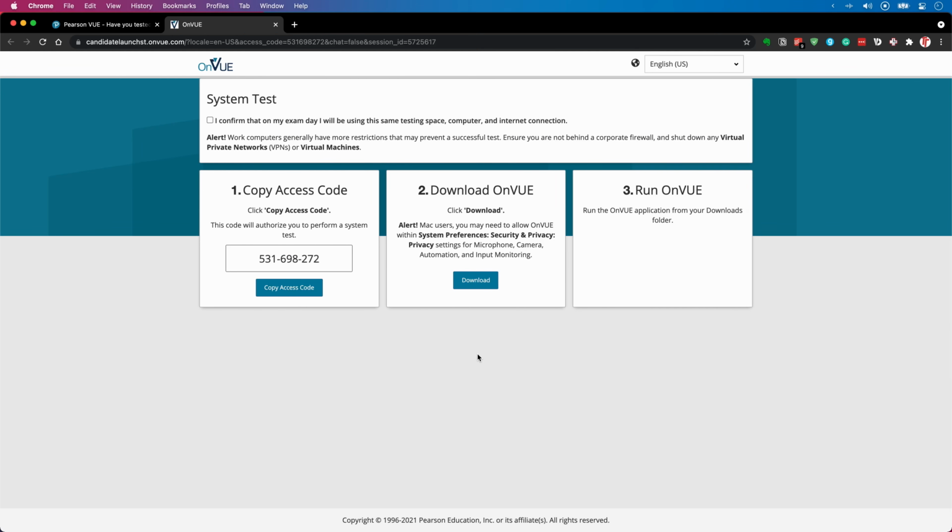Now I'm on a Mac, so it's definitely worth doing this in advance, because sometimes you have to give this particular application access to run. Essentially, it needs access to your microphone, camera, automation, and input monitoring to make sure you're not using any support or any assistance from someone else or some other system on your machine.